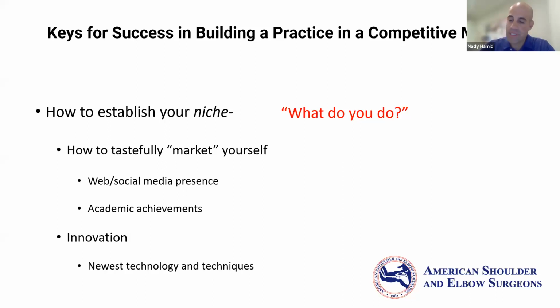I had a partner once tell me, don't ever be the first or the last person to do anything, as it relates to technology. I think that's good advice. You don't want to be a dinosaur, but I certainly don't want to be the first one trying it. And I don't think your patient would want to know that they're the first one you're doing it on either. So I think that's good advice on innovation.